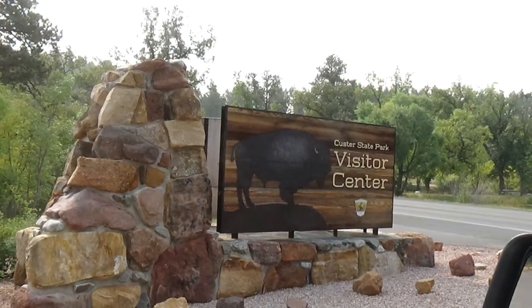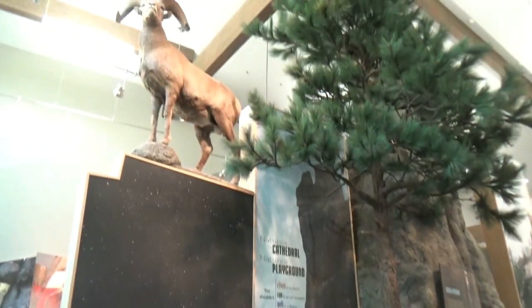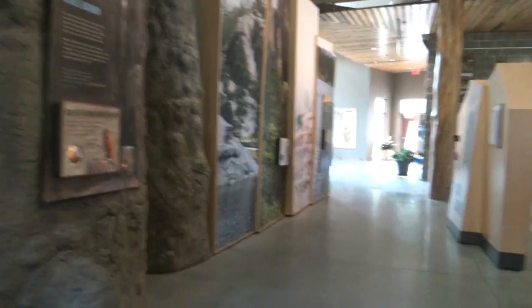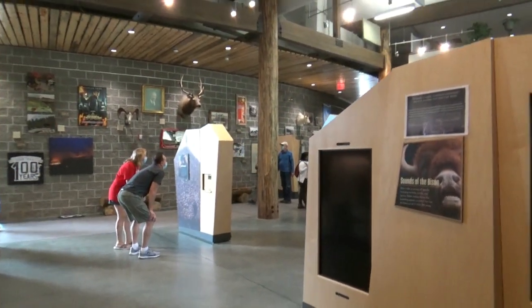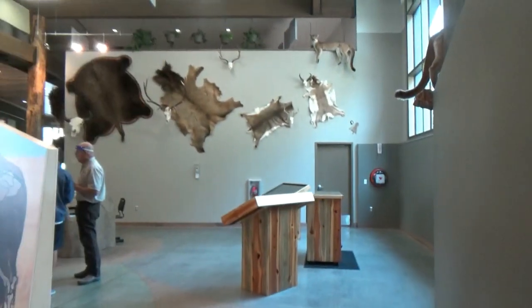But this is an amazing park. The Visitor Center, I want to mention that. The Visitor Center is huge and wonderful. It's on par with a national park visitor center. It really has that feel. They have a theater where they have a program about the area. They have tons of information. They have a topographical map of the state park. The rangers were extremely helpful.